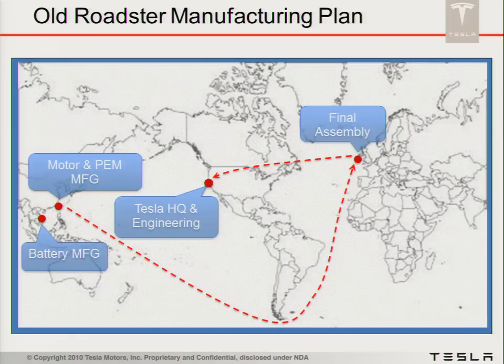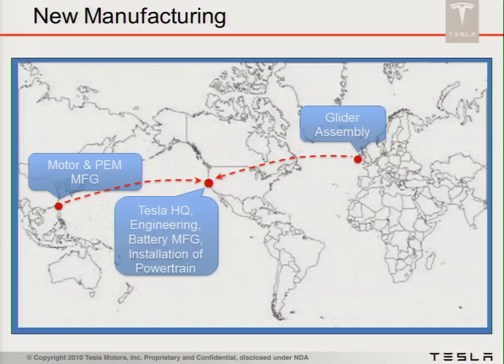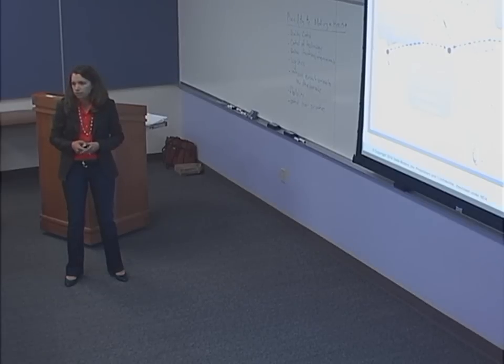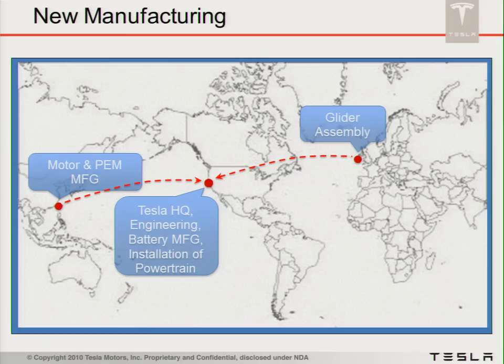So we changed this strategy here. Instead we decided that we were going to make our batteries in-house. We had Lotus assemble the body without any powertrain in it. We continued to get our motor and PEM from Taiwan. We had them all shipped to Menlo Park, California, and final assembly happened there. It took us about 2 hours to assemble it. The majority of our customers were on the West Coast, so it had to come there anyway.